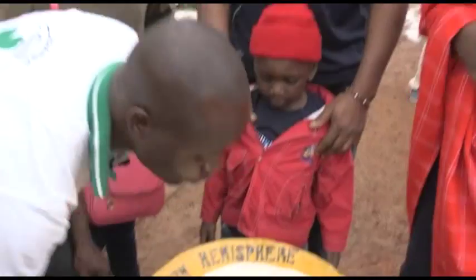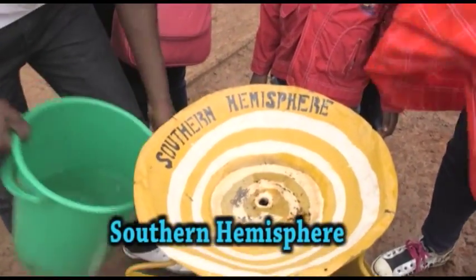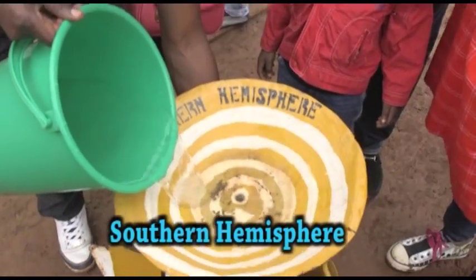Let's go that side. And now we want to see at the southern side what will happen, whether the water will change and go the other way around. It goes in an anti-clockwise direction.